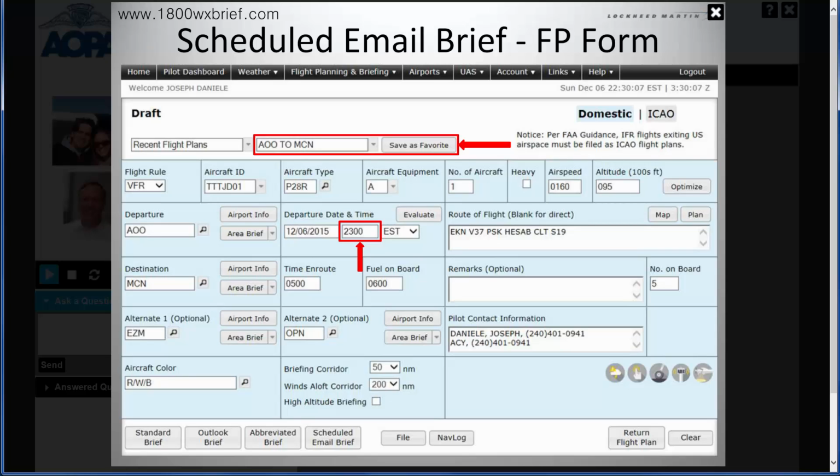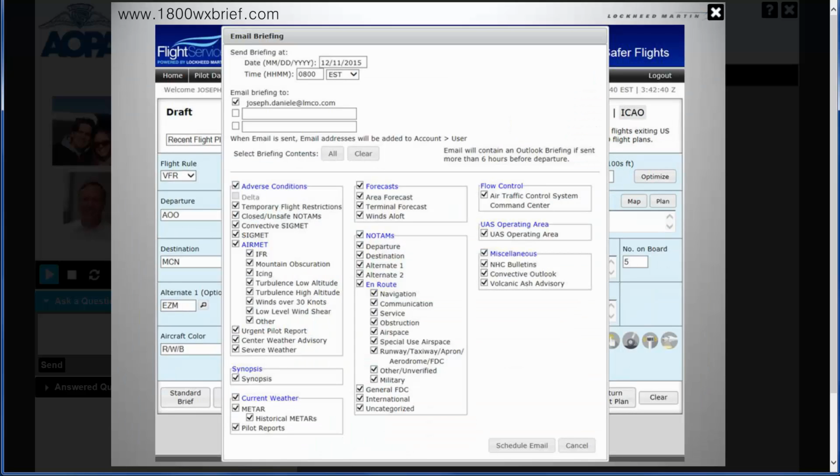And then to get to the scheduled email briefing, on the bottom is all the buttons for briefings. The fourth one in is scheduled email brief. And so what this capability does is lets you request a briefing to be emailed to you at a specific time. And the way this works is once you click that scheduled email brief, you get a window to customize how you want the briefing sent and what you want it to contain.